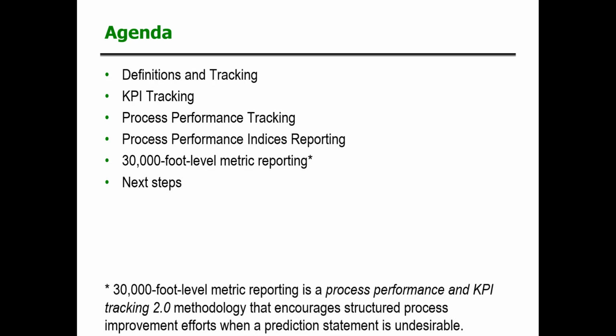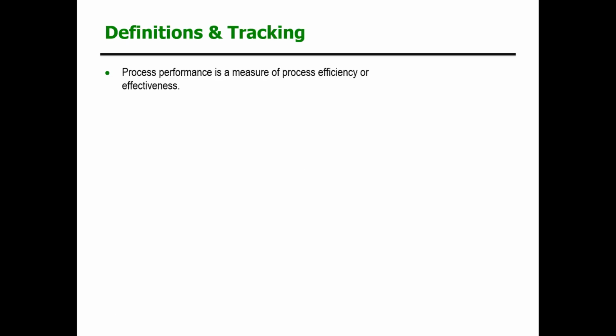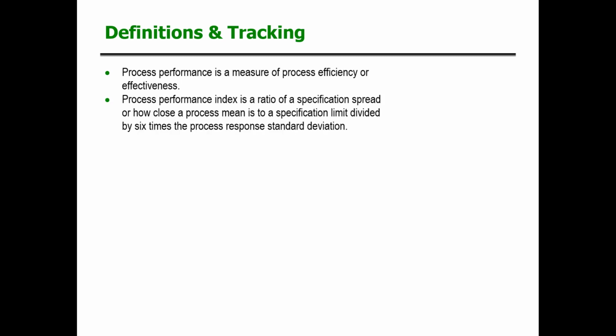Next steps. 30,000 foot level metric reporting is a process performance and KPI tracking 2.0 methodology that encourages structured process improvement efforts when a prediction statement is undesirable. First agenda topic: process performance is a measure of process efficiency or effectiveness.